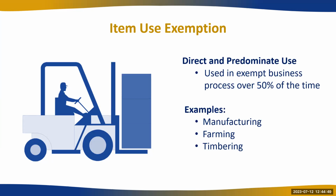Looking at this, direct and predominant use means that the item is used directly in the exempt business process over 50% of the time. An example of this is a manufacturing entity purchases a forklift that is used in pre-production activities like moving raw materials, production activities like moving work in process from one workstation to another, and post-production activities like loading finished goods onto a truck. For the forklift to be exempt from sales tax, it must be used over 50% of the time in those actual production activities. If it is used more than 50% of the time in activities that are not considered part of the actual manufacturing process, then there is no exemption.